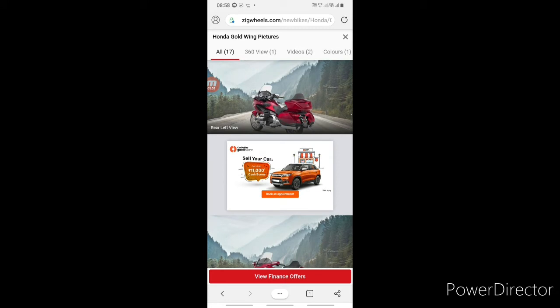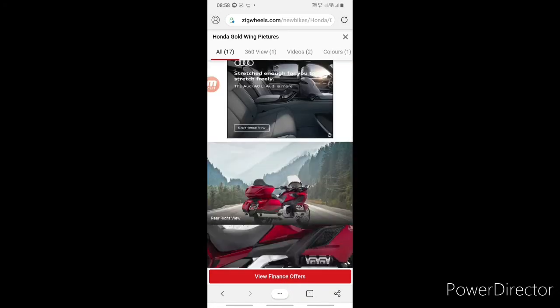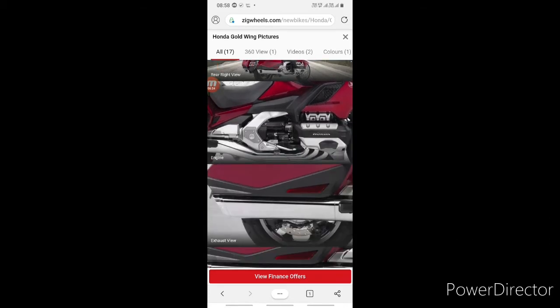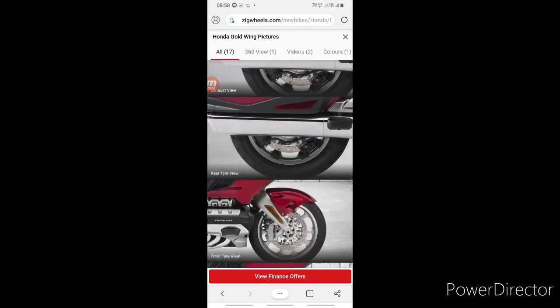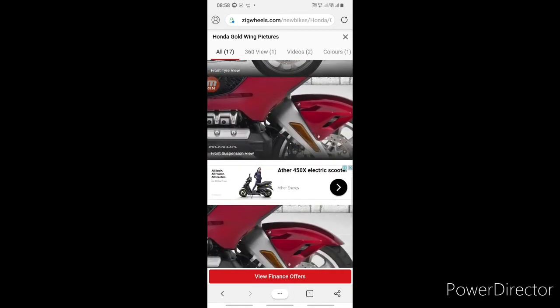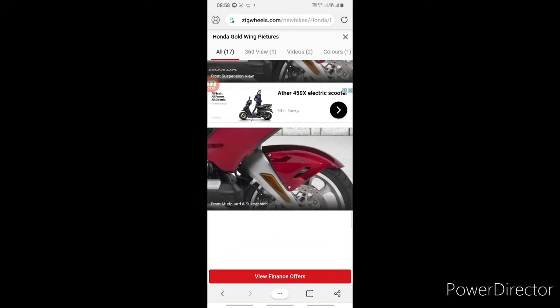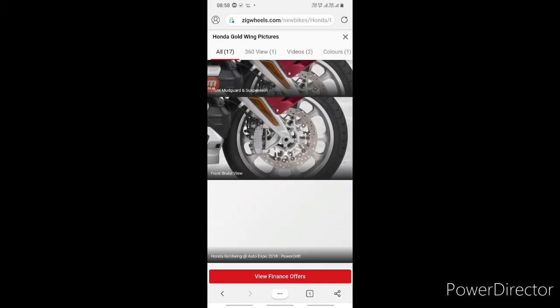This is good for touring. For the back person, this is so comfortable. Front left view, the Goldwing. Rear left view. This is the engine. Exhaust view, rear tire view, front tire view, front suspension, this one, front mudguard suspension, front brake view.